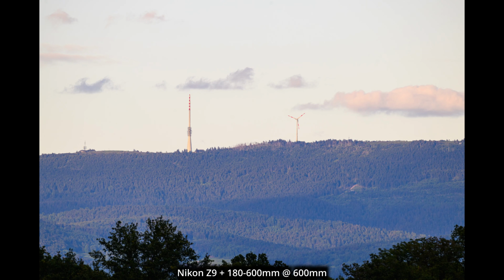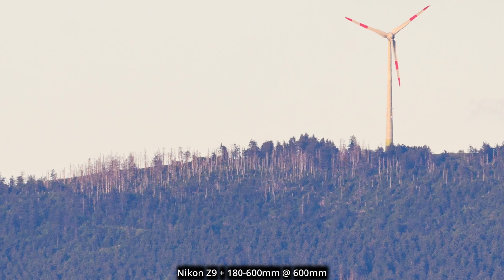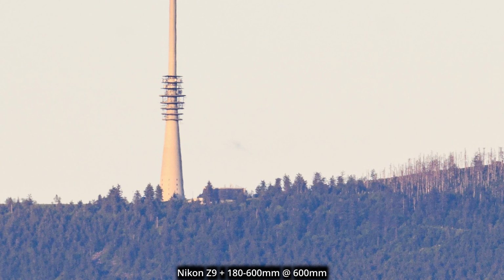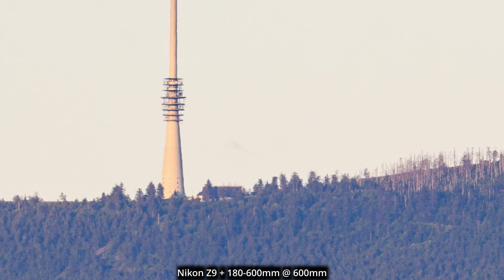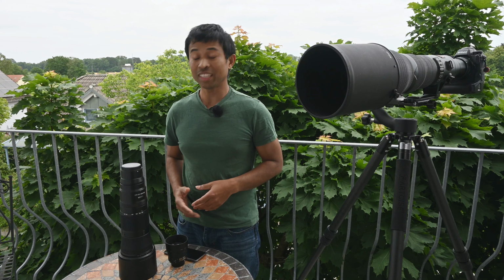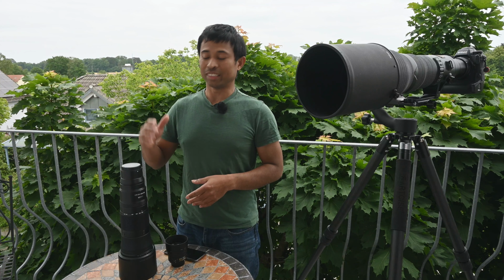Now we can see each single tree on the hilltop. We could potentially count how many dead trees there are if we want to. We can also see the dishes, platform, and the railing on the tower. To be honest, I did not expect to see such detail from a zoom lens used at its maximum focal length and at such distance. I'd say this lens is pretty good when it comes to image sharpness.